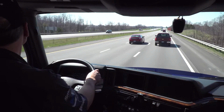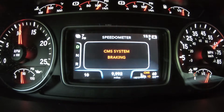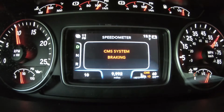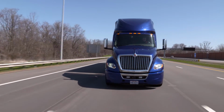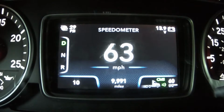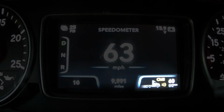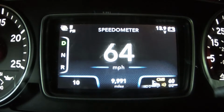That alert is critical because it's telling you that a collision is imminent and it's looking for driver intervention before it applies the brakes. And then it does apply the brakes to help mitigate the potential forward collision. Keep in mind, the following distance alerts should be your first warning that you're getting too close, and you should back off.